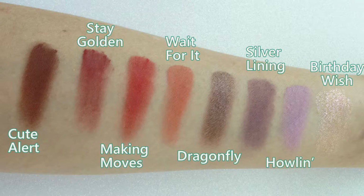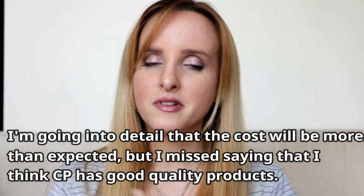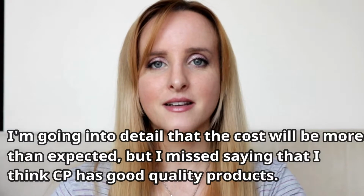So getting into cost, the reason why I wanted to share this was I knew I was going to buy these. I knew they were not going to be super cheap because of exchange rate and duties and taxes. I went in knowing that, but I wanted to share this with particularly Canadian customers or people that are international, just so you know that when you're buying from Colourpop, it may seem more affordable, but at the end of the day, it may not be super affordable, if that makes sense.